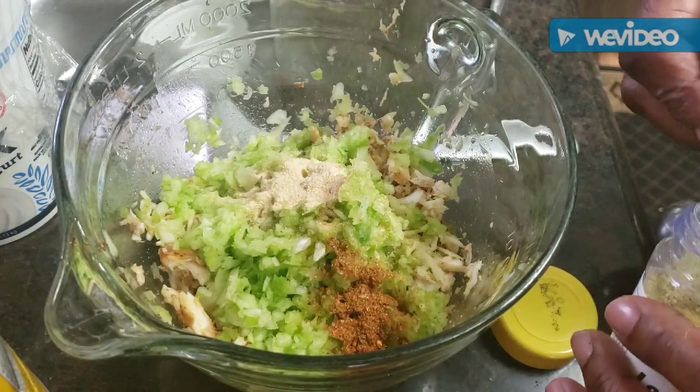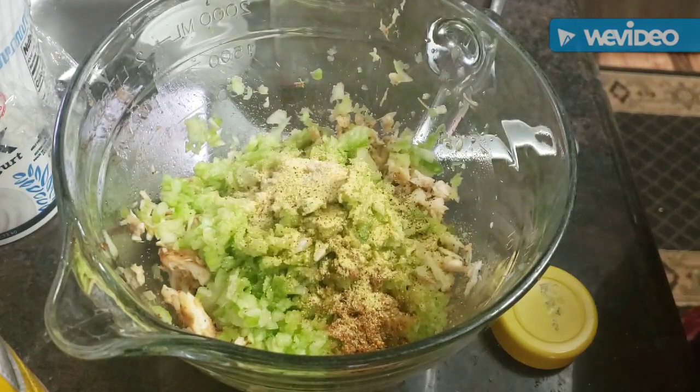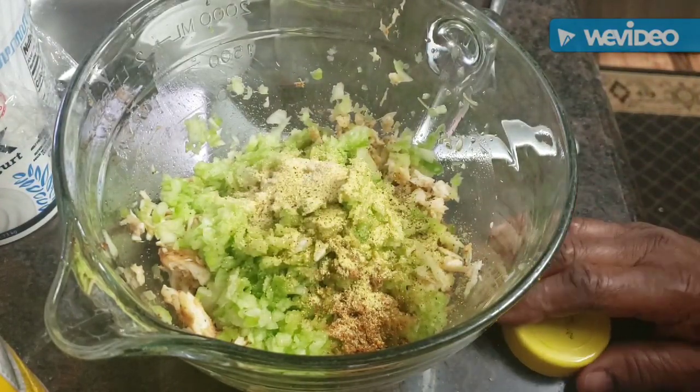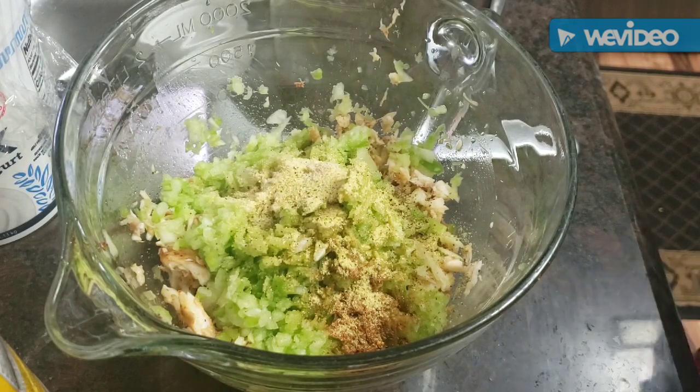Kylie. That's Kylie. The house didn't just fall in. That was Kylie back there. She is playing with her, what is she called? It's her spinner. She just told me it's her spinner.